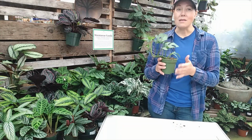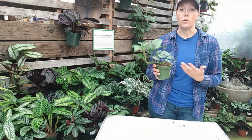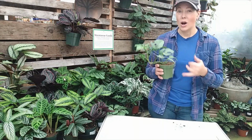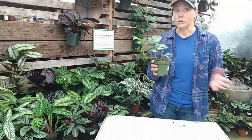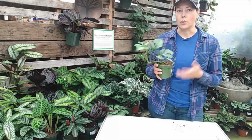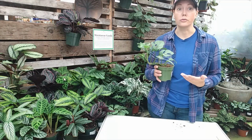I'm really not a big fan of moisture meters, so you won't really know firsthand what the moisture is like unless you have a really deep pot or short fingers. But I always think it's best to really know what's going on with your plant and just do a field test and get into that groove.